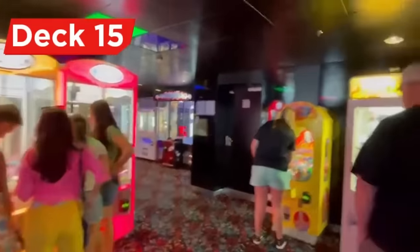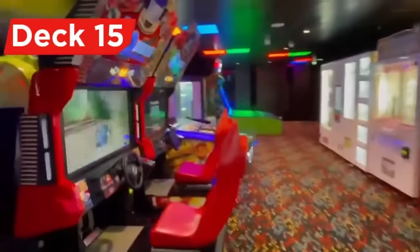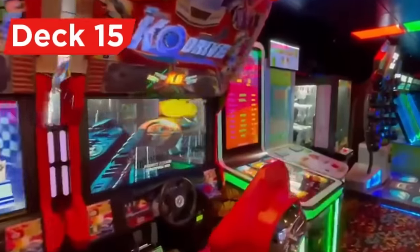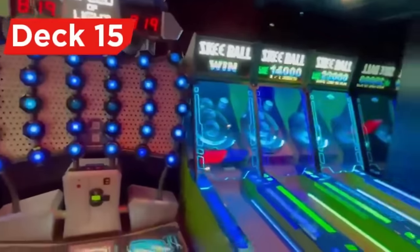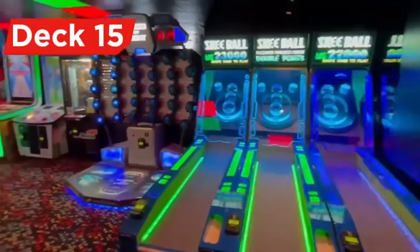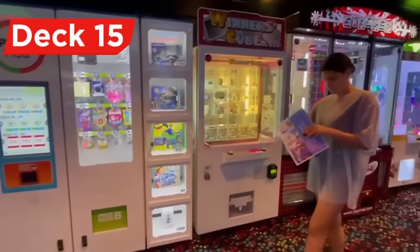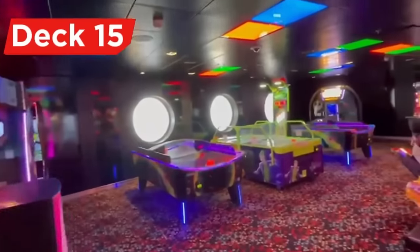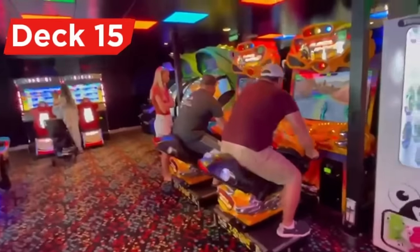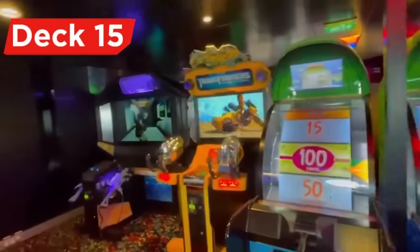Arcade is extra money. There was an arcade on deck 6, and this is the bigger arcade. Not restricted to just kids. Adults can come in here and play. Get your kid on. As we see right here, I love watching adults on those things.